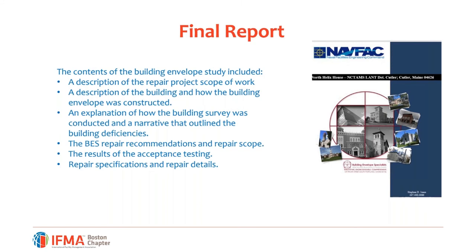The importance about that is there's two buildings, as Ralph had mentioned, on this post. The South Helix building had some of the similar problems. So these details will be applied to the South Helix building, I think, this year. So it was a good value to the Navy to have this report and all the reference material so that they could apply it on this other building.